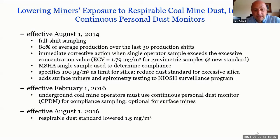Then effective on February 1st, 2016, underground coal mine operators had to start using a continuous personal dust monitor for compliance sampling, which is optional for surface mines. And then effective August 1st, 2016, the respirable dust standard was lowered to 1.5 milligrams per cubic meter.